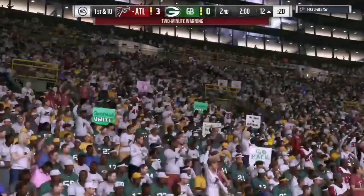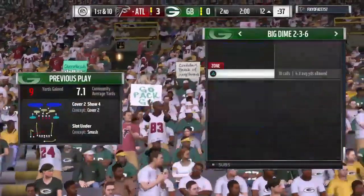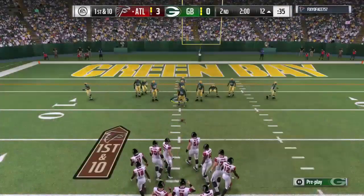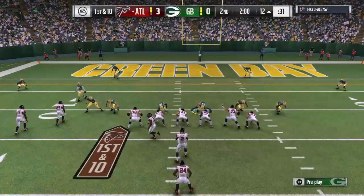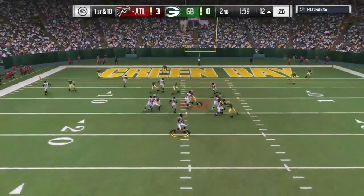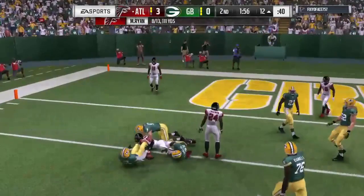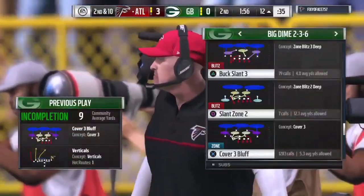Long drive. The defense just cannot seem to catch a break and get off the field. So with that, we come upon the 2-minute warning here on the NFL on EA Sports. They'll come out in the pistol. They'll throw on 1st down with Ryan. And it pops free. The collision there jarred the ball loose and brings up 2nd down.